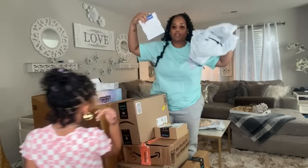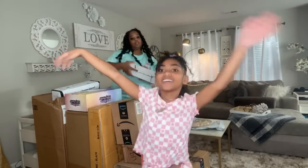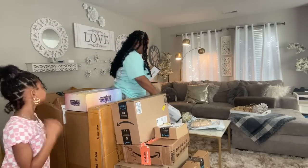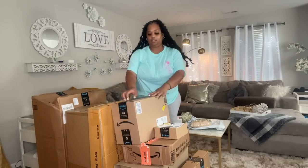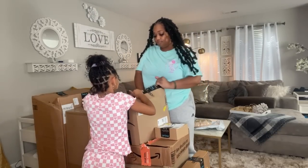And these are mic headsets that go on your head. Y'all can kind of guess what she's gonna be doing for her video shoot. So we got microphone stands, headsets, dresses. Let's see what this is.